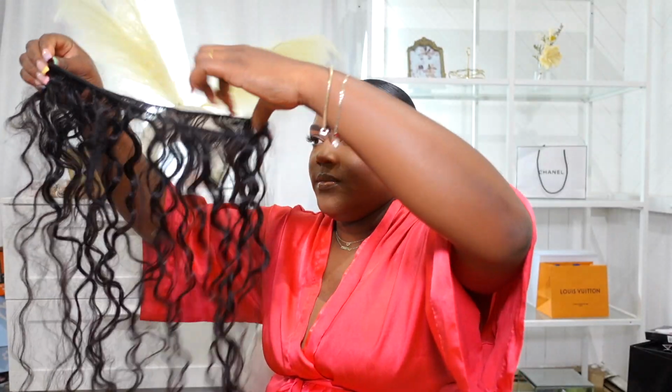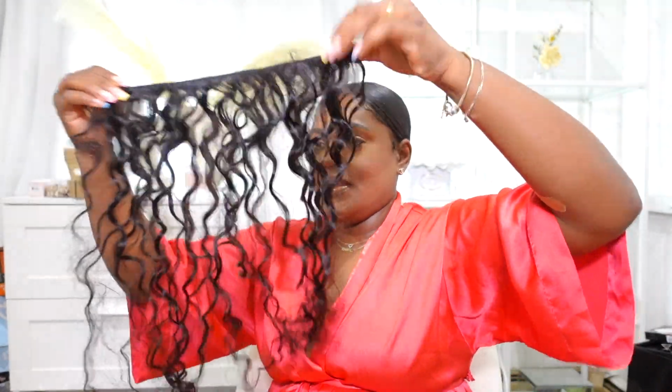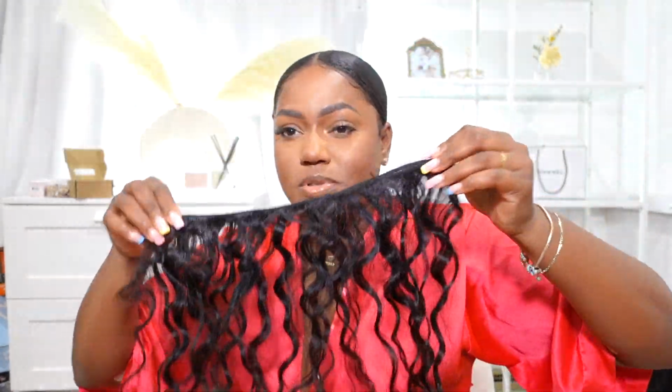I have a bundle, but then I also have this little bit of hair, which I think might be enough for what I'm trying to do. Just a bun, I think this will be perfect. And then I'm just gonna take whatever's left and wrap around like that. I think this is perfect. I'm just gonna do that.